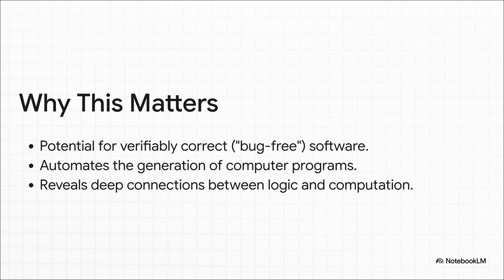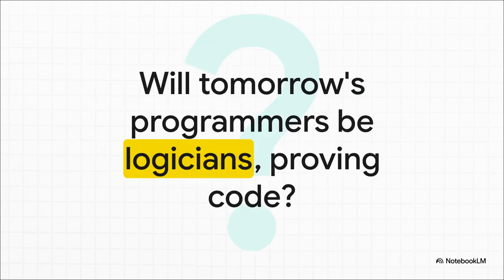So what's the big deal? Why should we care? Well, the ultimate prize here is the potential for perfectly correct software. I mean, if your program comes from a mathematically sound proof, it is, by definition, bug-free according to its specification. This could automate huge, complex parts of coding, and honestly, it gives us a much deeper understanding of what computation even is.